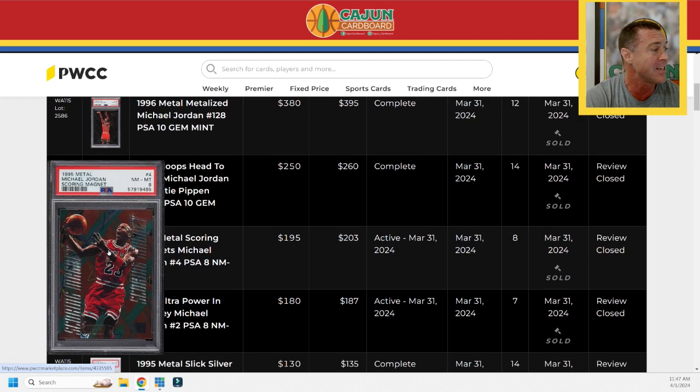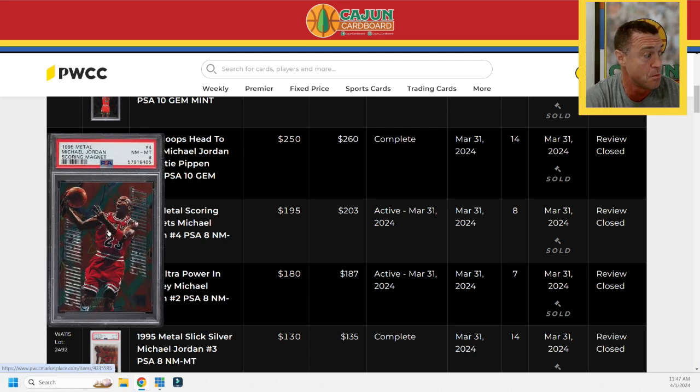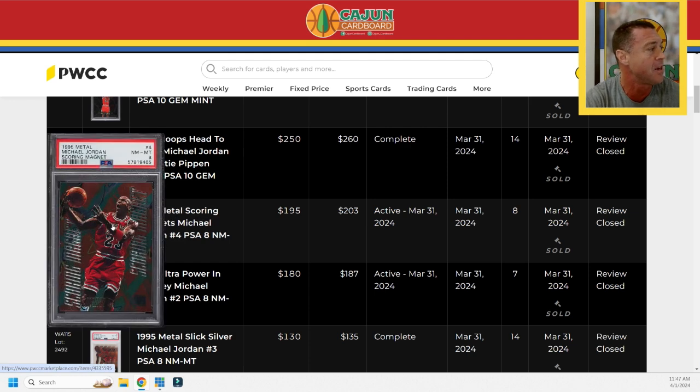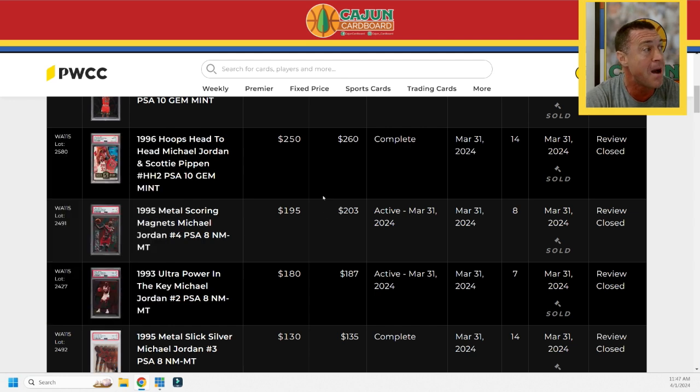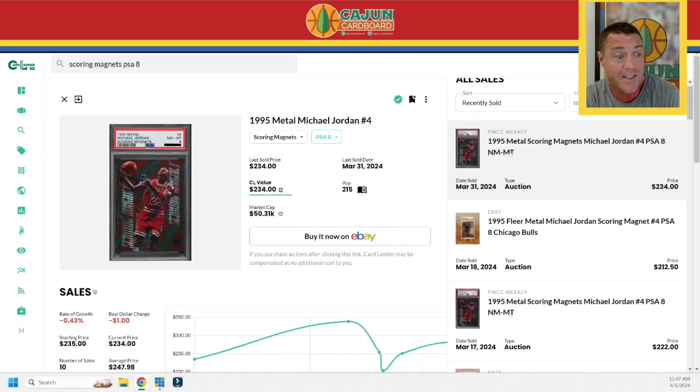Next, we got the scoring magnets, PSA 8. I do have the 10. I had the 9.5, bought the 10, sold the 9.5 in a prior PWCC Weekly and crushed it, and then decided let's move out of the PSA 8 as well. I've decided to liquidate those lower grade things, so I've got the 10. Here's the scoring magnets 8. My net was 203. Where is the scoring magnets? There it is. Here's my sale right there, 234.